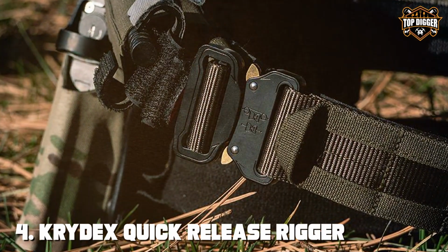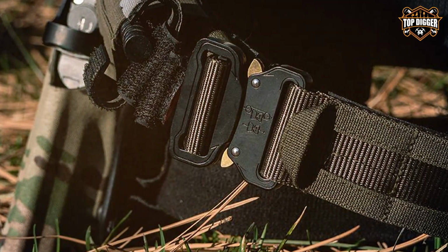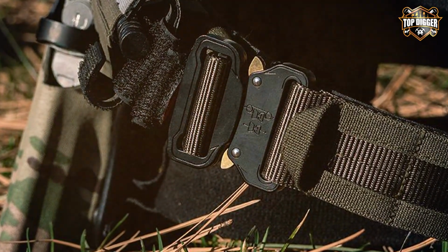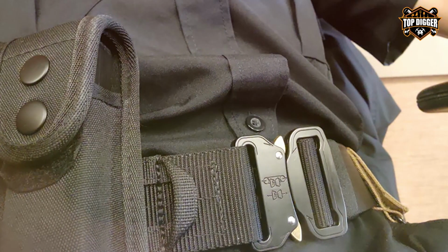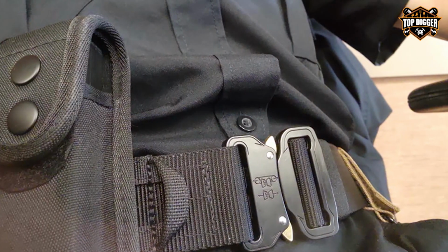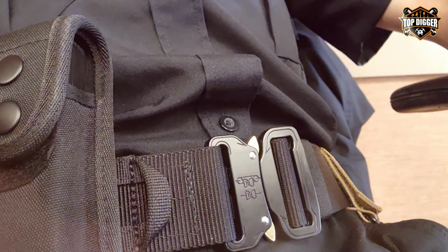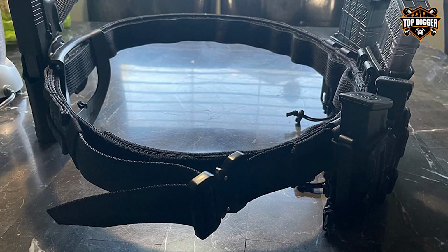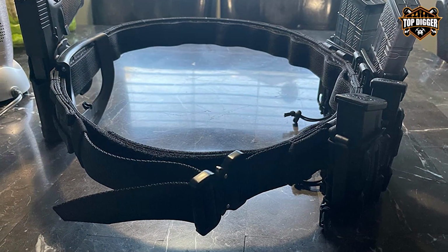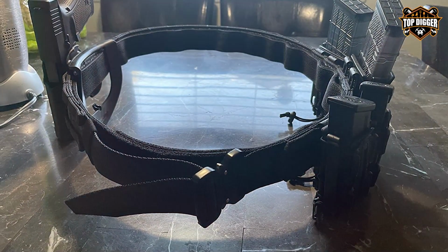Next, at number 4, we have KRYDEX Quick Release Rigger Molle Belt 1. When it comes to tactical belts, the KRYDEX Quick Release Rigger Molle Belt 1 stands out as a top-tier choice for professionals and outdoor enthusiasts alike. This belt combines functionality, durability, and versatility to meet your tactical needs. The quick-release buckle is a game-changer, allowing you to easily put on or remove the belt without sacrificing security.